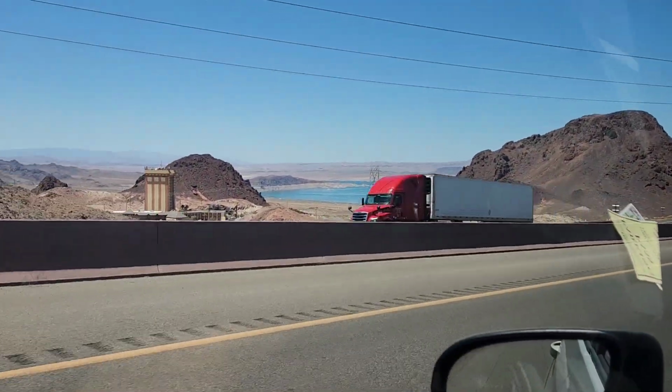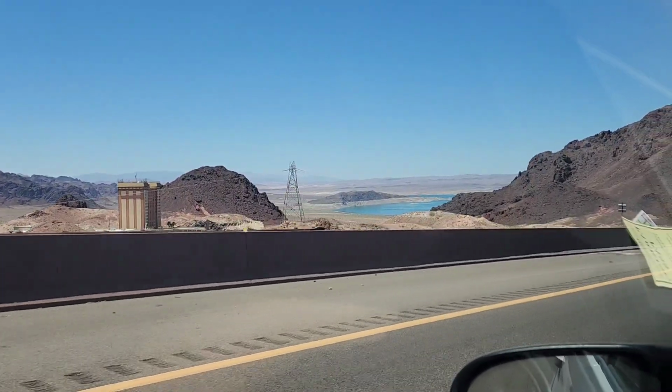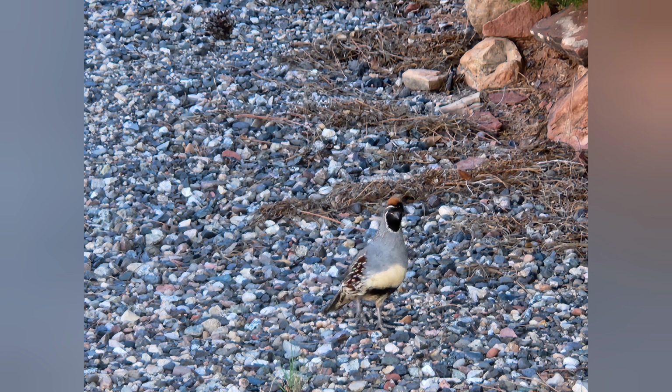But we spent that next day after that. The next several days we were in Vegas for a little bit. And as you can see here, we're driving through the Hoover Dam area. Stopped in Arizona, saw this really cool quail. And then right after we saw this quail, there was a mother quail that ran in front of our car with like 6 little babies. I wish I could have got that on video.